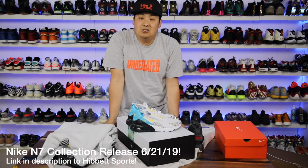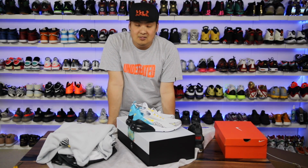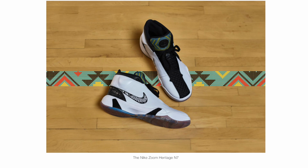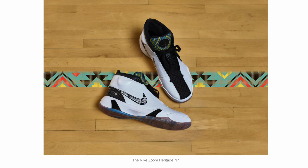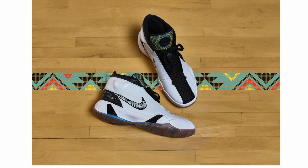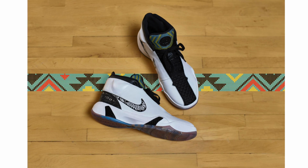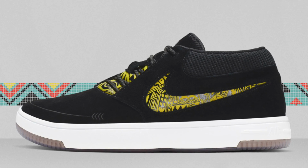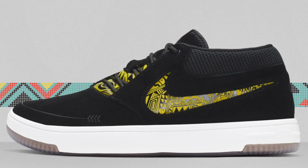In fact, this year there were 2 new models that Tinker Hatfield himself designed, ground up design for the N7 collection, which is pretty rad. There's a Nike Zoom Heritage N7 that looks really dope actually. It's a basketball inspired sneaker for res ball, which is a style of basketball play in their community. And there's also the Nike Air Zoom Down Rock N7 that is a really cool looking skate alternative type shoe.